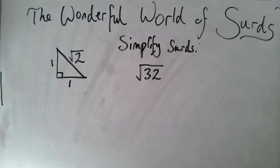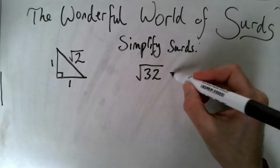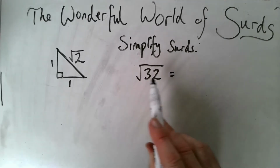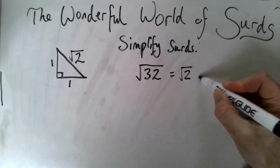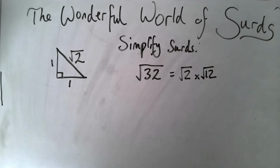Now, one of the rules of Surds is that if you multiply the square roots of any two numbers that go into that number, that will also give you the same square root. So, for example, it is the same thing as root 2 times root 16, but that's not going to help us too much. The thing we're going to be looking for is the biggest square number.